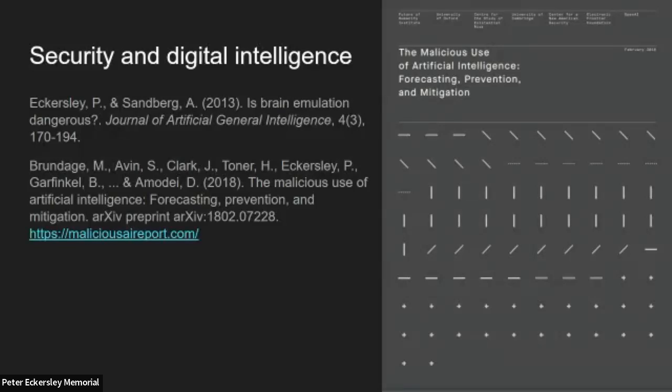He also worked with us and many others in the existential risk and AI safety world to think about malicious uses of AI. Some years before this, we had started down the road of thinking about in what way artificial intelligence could go badly off the rails.